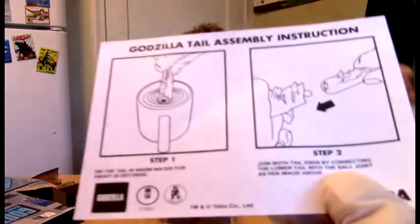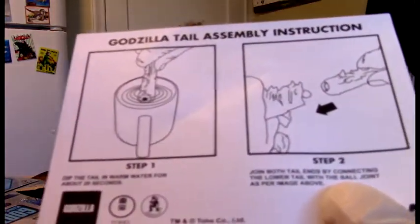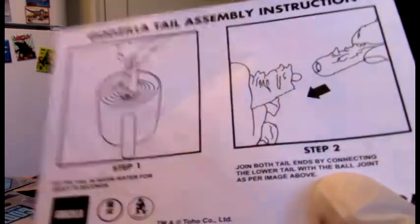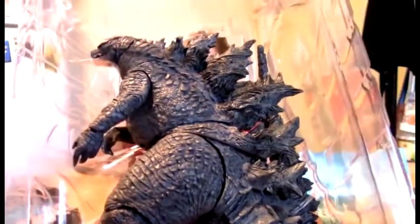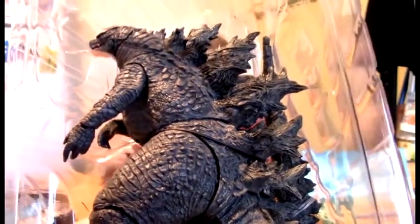And of course we have, oh, dip the tail in warm water for 20 seconds, which we never do, guys. And you just shove the ball joint into the socket, like so. All right, and let's take a look. I didn't know that either. Do we have to? Probably not.